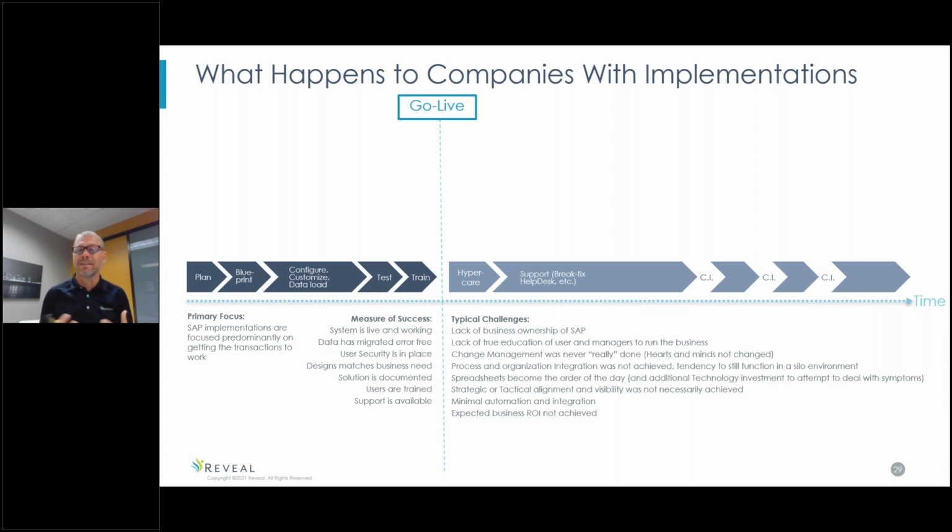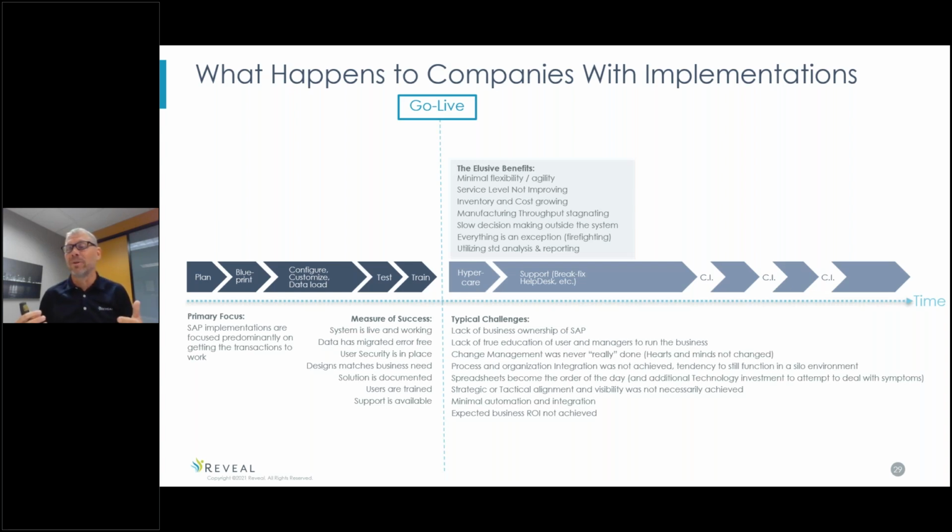The process and the organization integration wasn't achieved. So we put in certain functions, but we didn't necessarily connect all the dots. So integration was broken, and we have these kind of silo solutions again. So all of these typical challenges exist. And what that really does for the organizations is that we have these elusive benefits that never really are achieved. So we don't have agility in our supply chain as we expected we would have. Our service levels start degrading, our working capital and cost starts growing, our throughput starts slowing down, or if we maintain it, we're doing it at a Herculean effort.